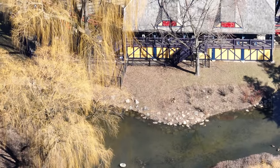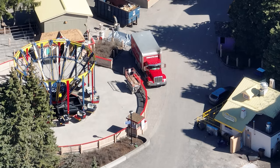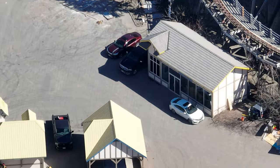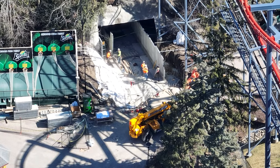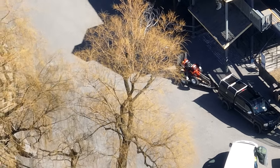And I want to start paying attention to the area heading out towards beside Bat and maybe behind the Bat, because I have a feeling that this coaster could be heading out that way. But again, it's really hard to predict what's going on right now because we have two directions that this coaster could potentially go with what we're seeing at the park.